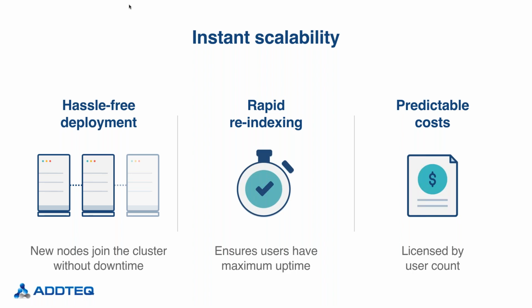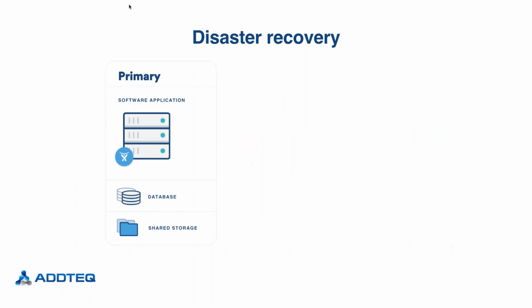Also, the data center model is attractive because it doesn't force you to plan for pricing based on the number of nodes. The Atlassian standard pricing model is based on the number of users, and that is true for both the server and the data center version of the tools.